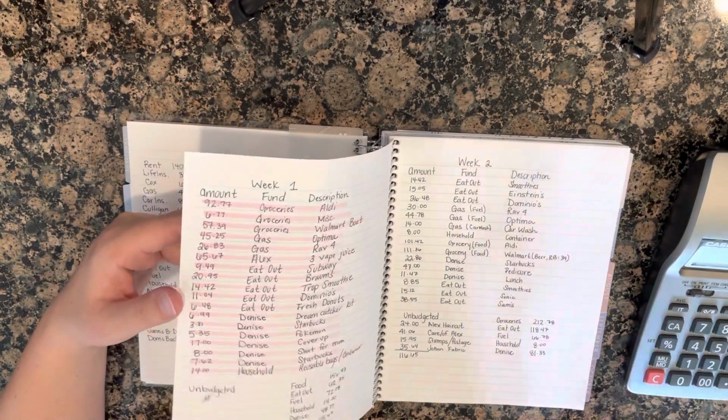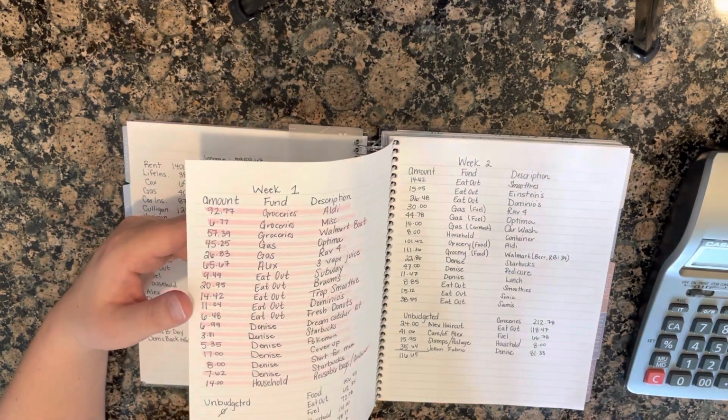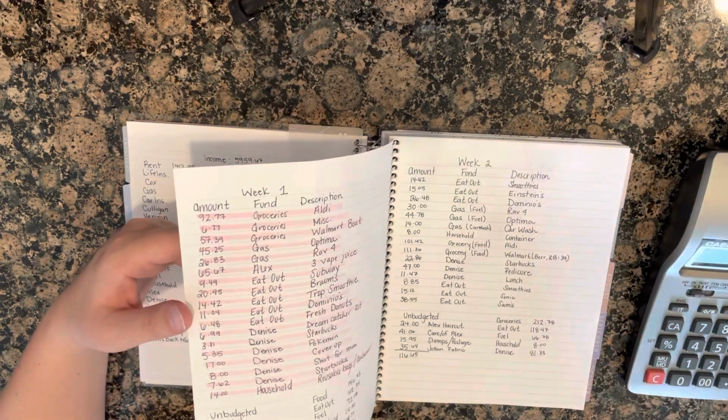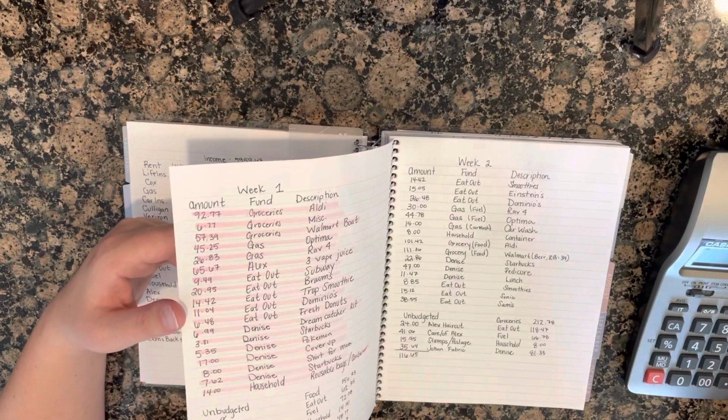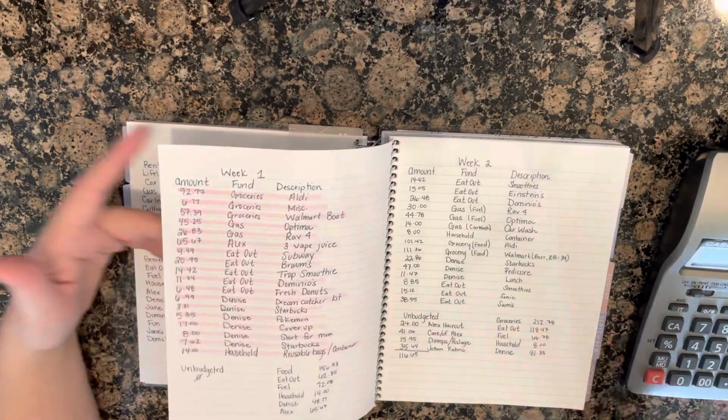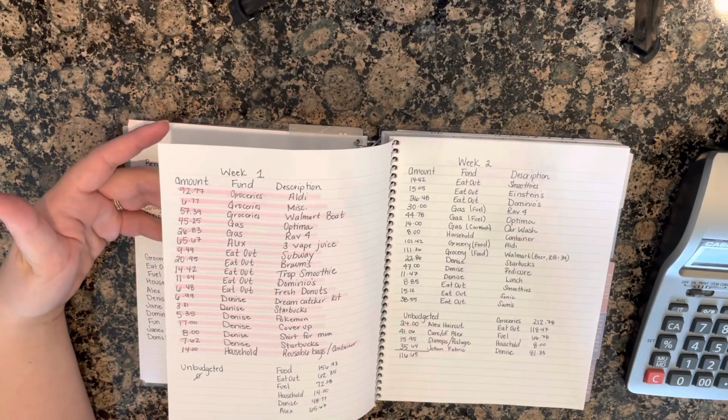Fuel isn't that expensive here. It's only like $2.79, maybe 69. We live in Northwest Arkansas, so it's because I keep driving everywhere and buying things. That's why.